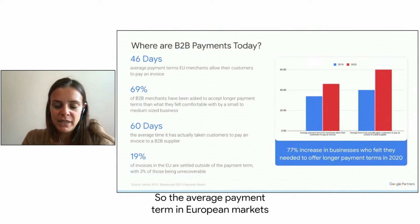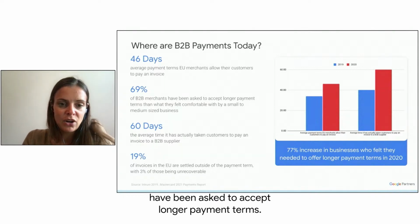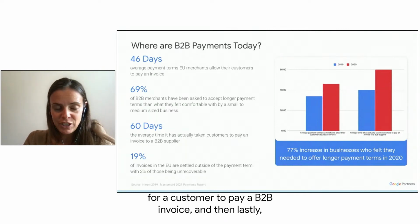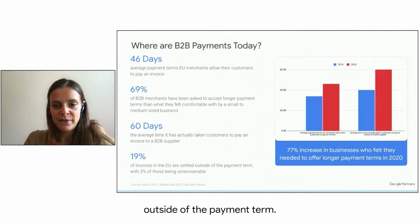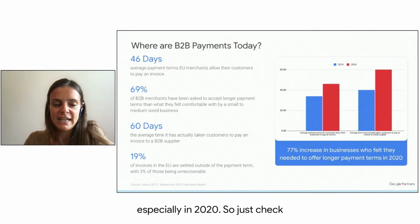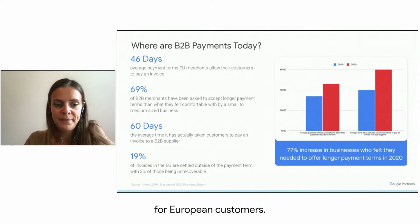The average payment term in European markets is actually 46 days. And 69% of the B2B merchants have been asked to accept longer payment terms. 60 days is actually the average time it takes for a customer to pay a B2B invoice. And lastly, almost 20% of the payments are settled outside of the payment term. Overall, there was a 77% increase in businesses who felt that they needed to offer longer payment terms, especially in 2020. So just check whether you are answering those expectations for European customers.